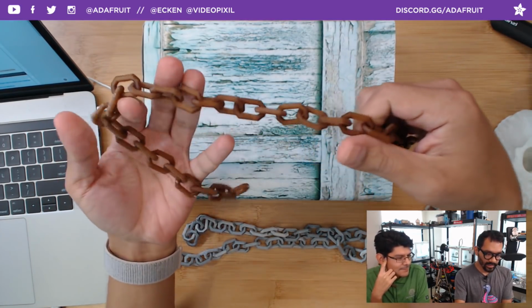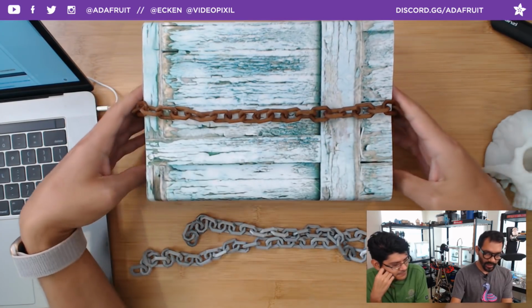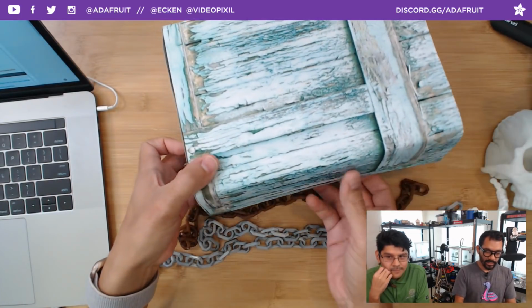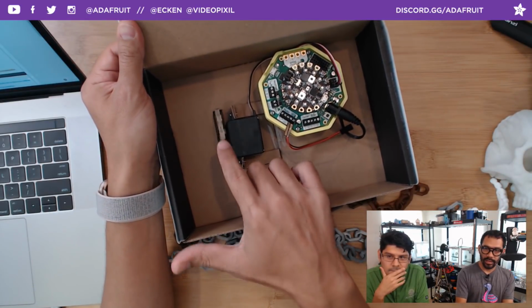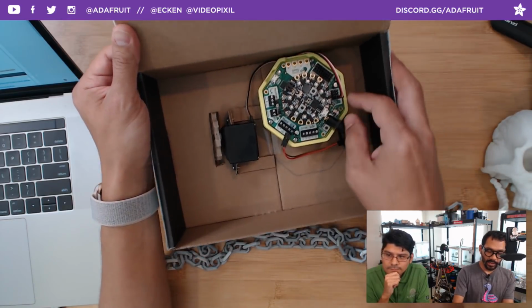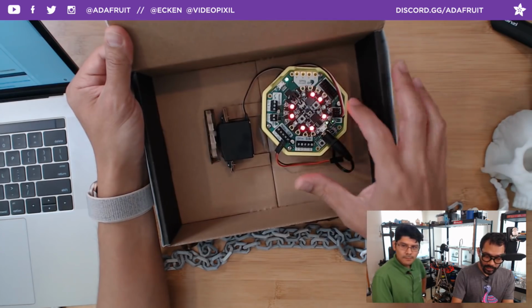Yeah, 3D printed chains, a super old customizer on Thingiverse. It's a file on Thingiverse that you can totally make, a SCAD design, I believe. And if we look inside the box, all it is is a continuous servo with a cardboard wheel. We're going to swap this out for the TT motor, one of our big wheels, and the Circuit Playground Express in here. Super simple.